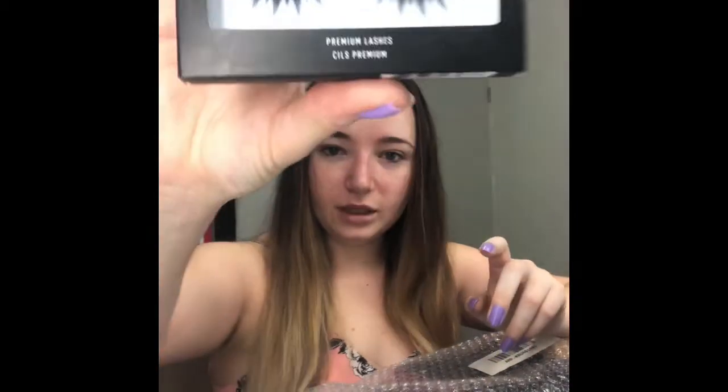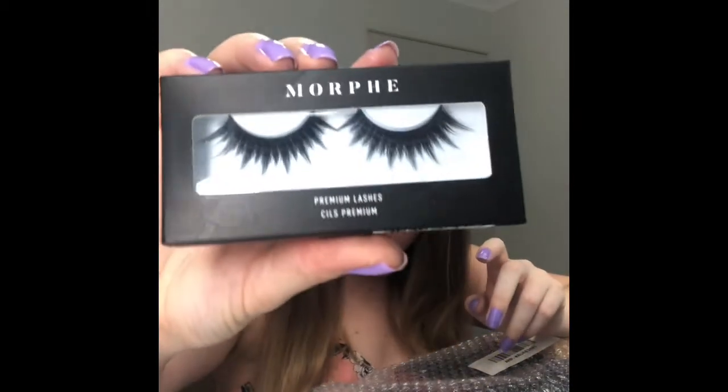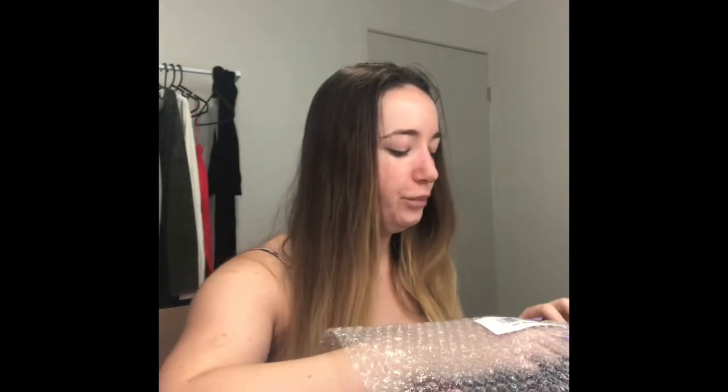My invoice, we don't need that. Ooh, I got a set of lashes. I forgot about these because every time there's a sale, I don't know if you know, but Morphe sells out within like 2 seconds of all their lashes. So I don't think these are the ones that I originally wanted, but they're the Secretive Premium lashes. They are still very pretty. I still very much struggle trying to put false lashes on, so they'll be a good try out for me.